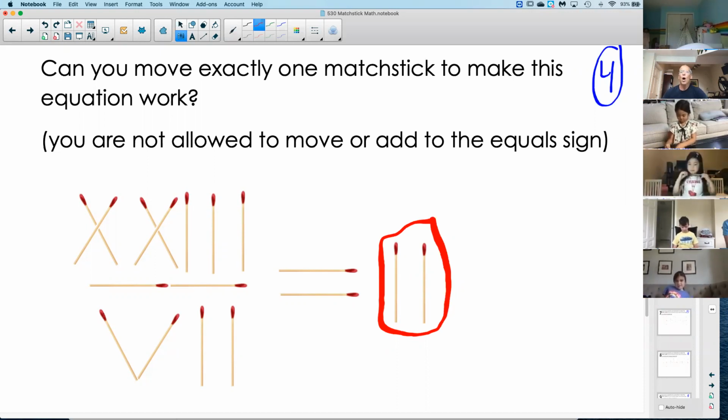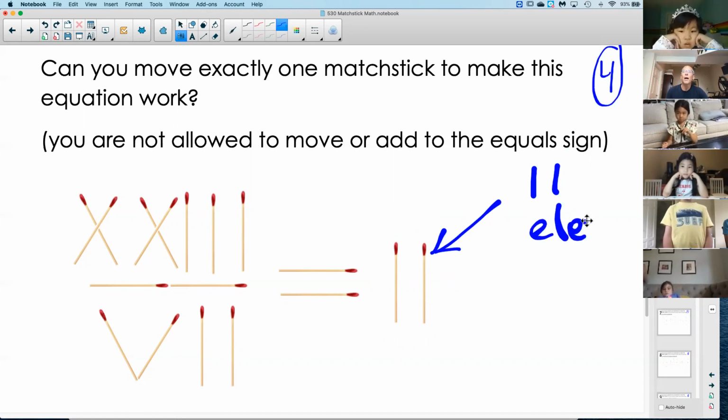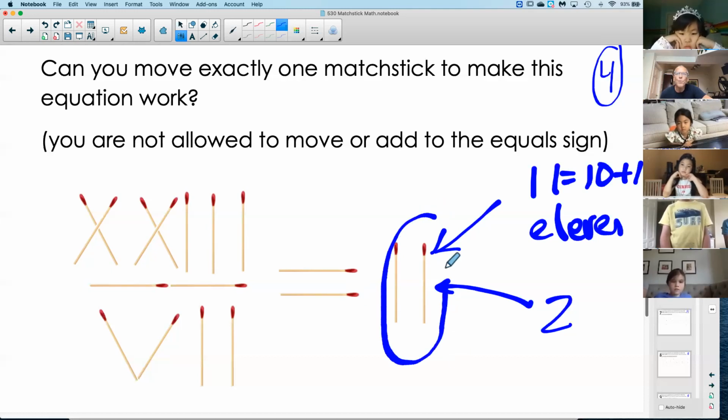Tess? 11. Okay, does anybody else know another number that could represent? Charlotte? 2. Yeah. So what's really interesting, guys, is that this could represent the number 11, which of course is 10 plus 1, or it could represent the number 2. Now, who knows in what number system this would represent the number 2? Because usually we don't write a 2 like that, do we? So who thinks they have an idea? Allie, do you have an idea about that? Roman numerals. Everybody say it out loud.